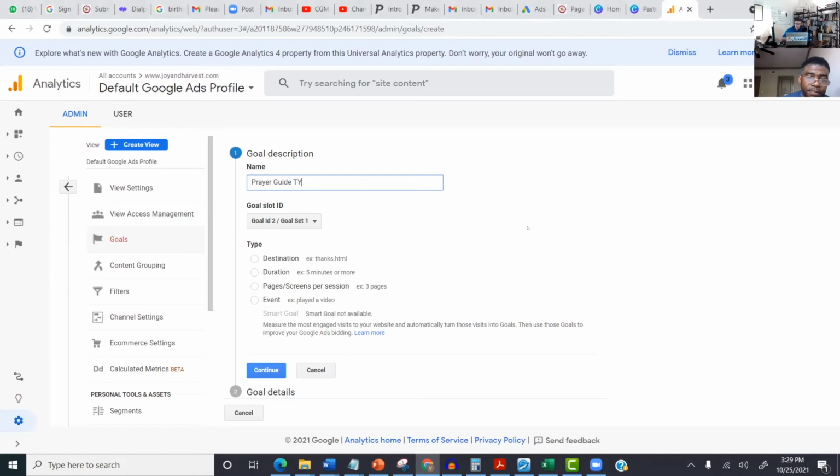So then you're going to click on the type and you're going to click on destination. Now, there's a lot of types of conversions you can set up. The easiest one to set up is destination, because all you're going to do is track a URL. Now, if you want to track other things like the duration, how long someone is on a page, or how many pages per screen, or they played a specific video, a lot of times that's going to include getting a specific piece of code, installing it on your website.